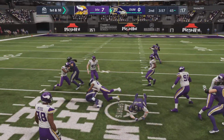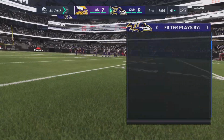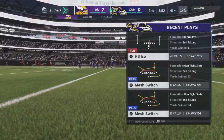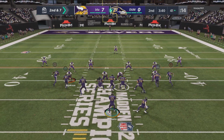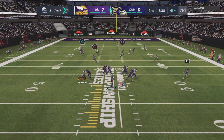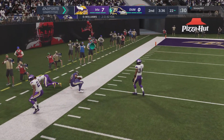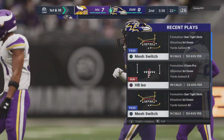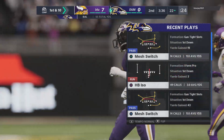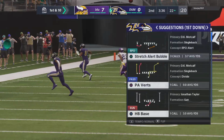First and 10, Taylor now. And some good tackling there as he stopped up at about the 41. Not quite the success they had last play. This one goes for 3 yards. Here's 2nd and 7. At the Vikings' 41-yard line. Now this one complete downfield on the left side. He's going to go out of bounds, but he takes this one down just shy of the 20. 19 yards to pick up there. Move the chains.